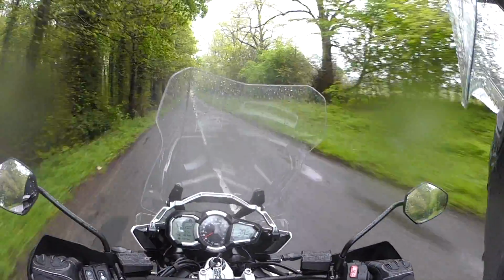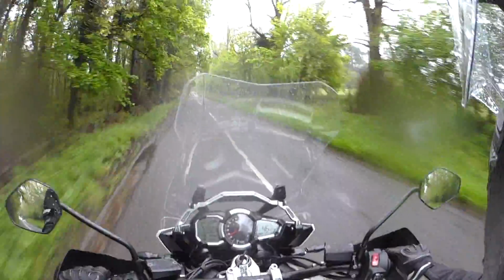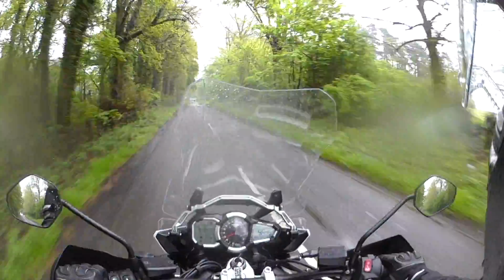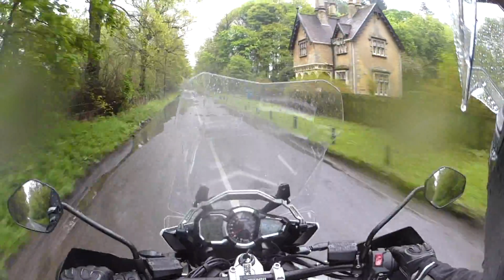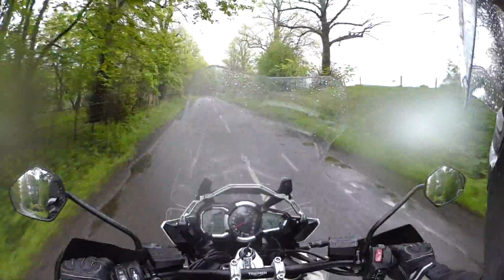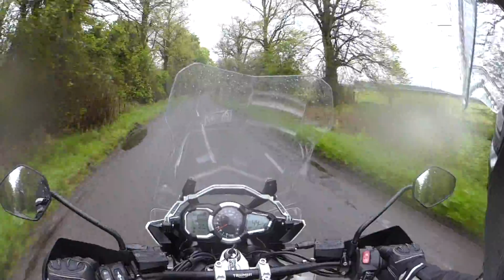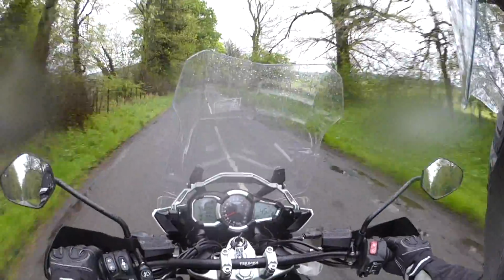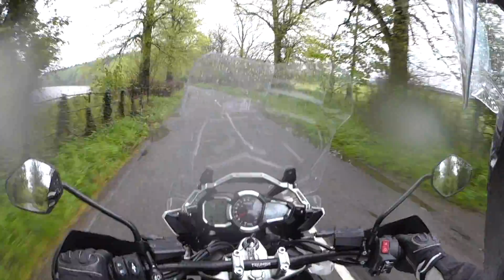Impressed with the suspension on this little bike. Definitely better than on the old one. It's all looking with sensors and God knows what to allow for the loading. The brakes are very good as well. The Brembos on this.